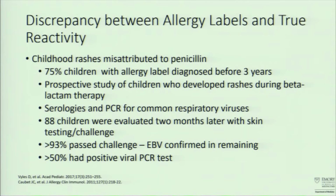The most common being that a lot of times patients end up with this penicillin allergy label in childhood, and various miscellaneous childhood rashes are misattributed to penicillin. In one study, it was shown that 75% of all children with allergy labels are diagnosed before 3 years of age. And children tend to break out for all kinds of different reasons, and one of the most common reasons is an intercurrent viral infection for which they often get placed on penicillin, develop a rash, and then they end up with a penicillin allergy label.